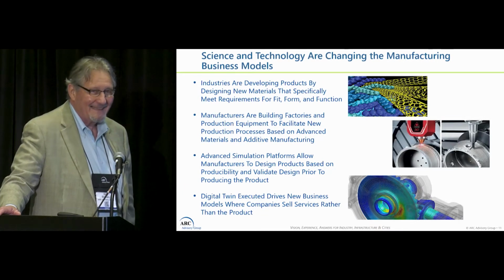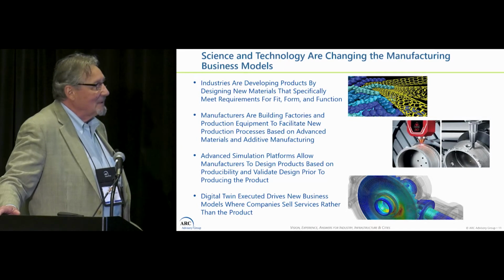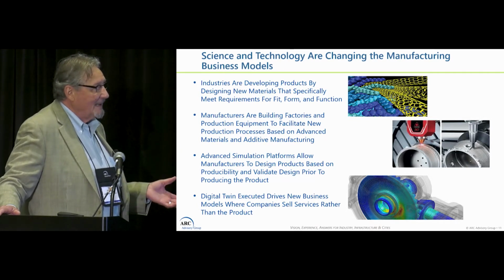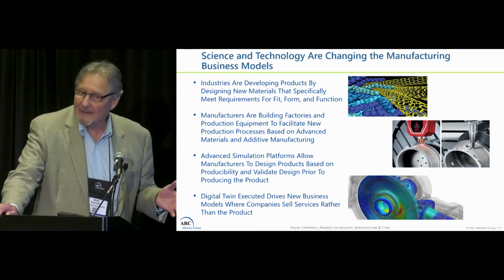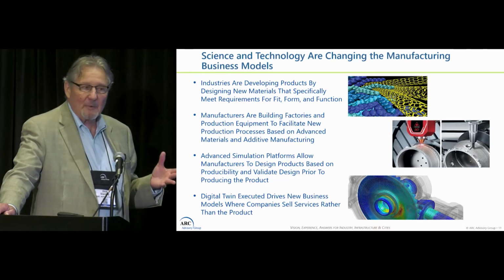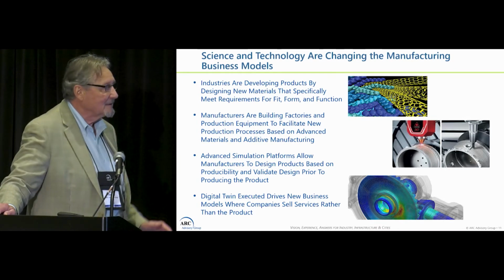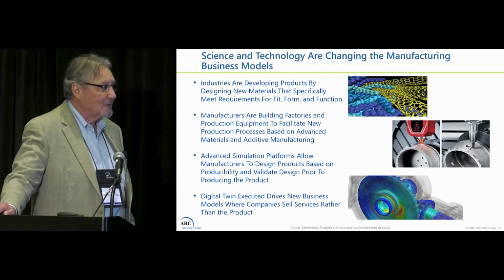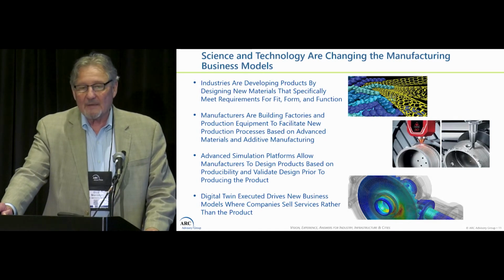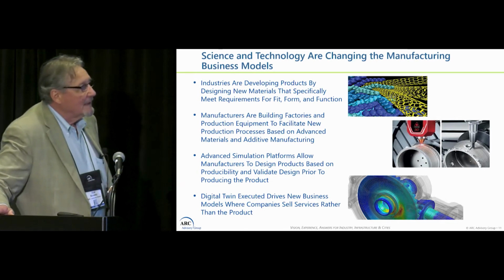Next slide. So to sum up, science and technology is changing the entire manufacturing business model. Industries are developing products by designing new materials first before they figure out how they want to design the part. Because they can determine what the fit, form, and function of the part is, and say, let's go design a new material that fits that criteria. Sort of reversing the process a bit. Manufacturers are building factories and production equipment to facilitate these processes. If you go into a large airplane manufacturer today, you're going to see composite manufacturing processes that are completely different from old standard processes of putting together an airplane piece by piece and section by section, and so on. So it's happening.